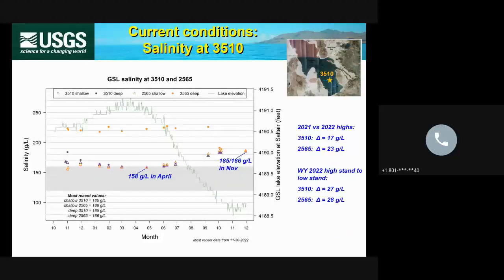I just zoomed into the last year of salinity data so we can get a sense of how much variability there is in salinity concentration. If we look at the data here, I believe this was October, November of 2021, salinities were about 163 to 168 grams per liter. If we compare that to the high salinities we're seeing now, that's a change of about 17 to 23 grams per liter. So that's how much we've come up in about a quarter-year time frame.